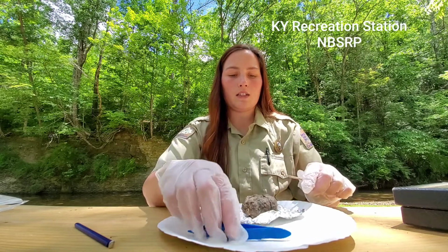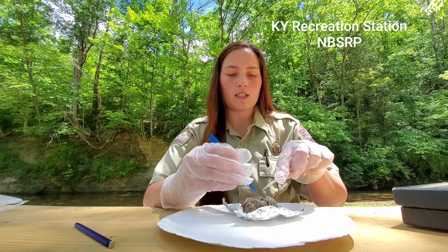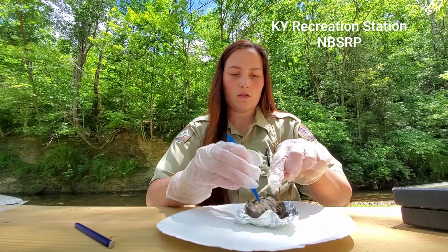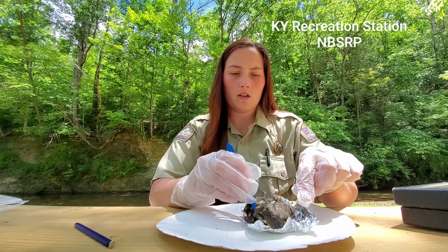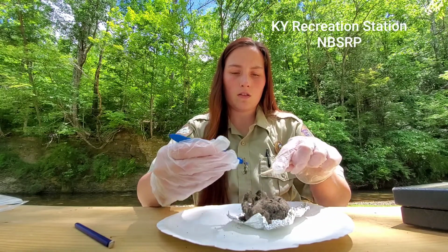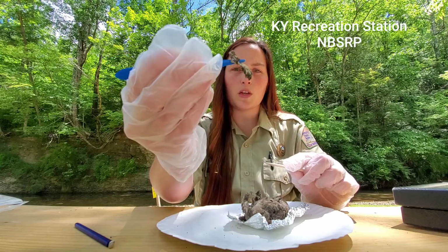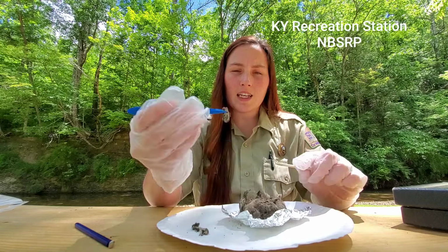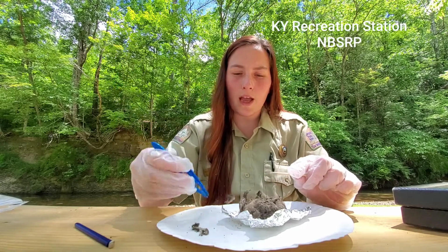So let's go ahead, guys, and start dissecting this. Alrighty, now as you can see, there's all sorts of different bones in here. So what I'm going to do is take out the big bones, set them aside, and see if we can figure out later what we have here in this pellet.